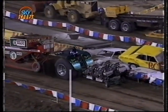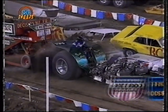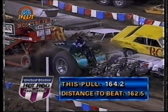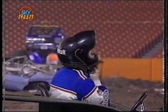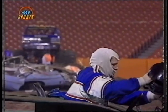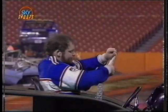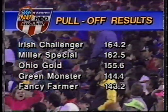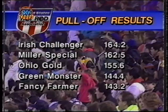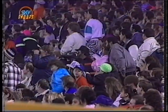And we're getting the distance right now. Dave Walsh, the Irish Challenger, needed to beat 162.5. He has done it. 164 feet 2 inches, and there's your winner at Anaheim Stadium, the Wisconsinite Dave Walsh and the Irish Challenger coming out of California with a big, big victory. 164.2 for the Irish Challenger, wins it by less than 2 feet over Miller High Life. Ohio Gold is third, Arfons and the Green Monster fourth, and the Fancy Farmer rounds out the top 5.